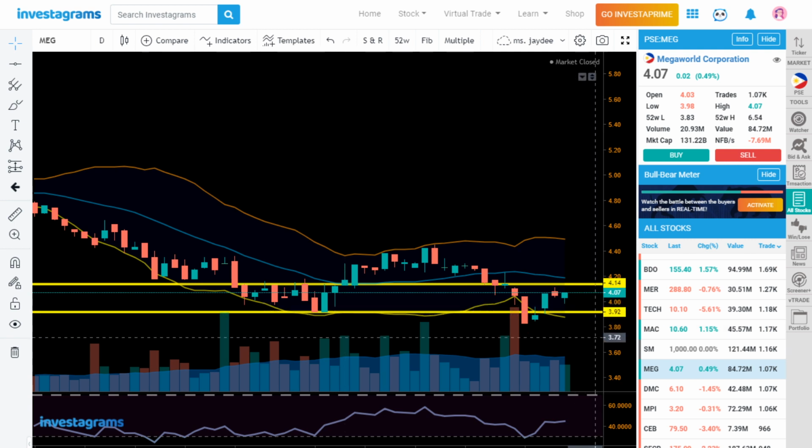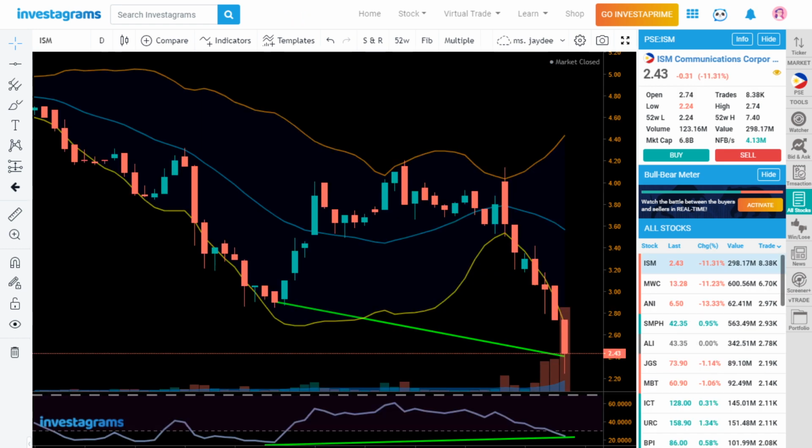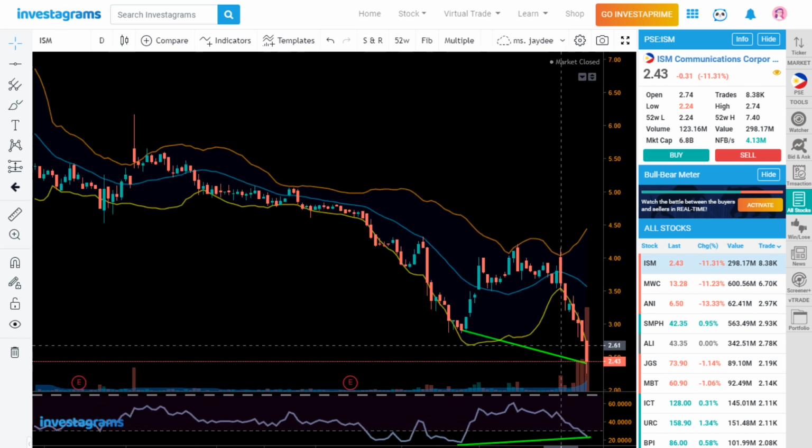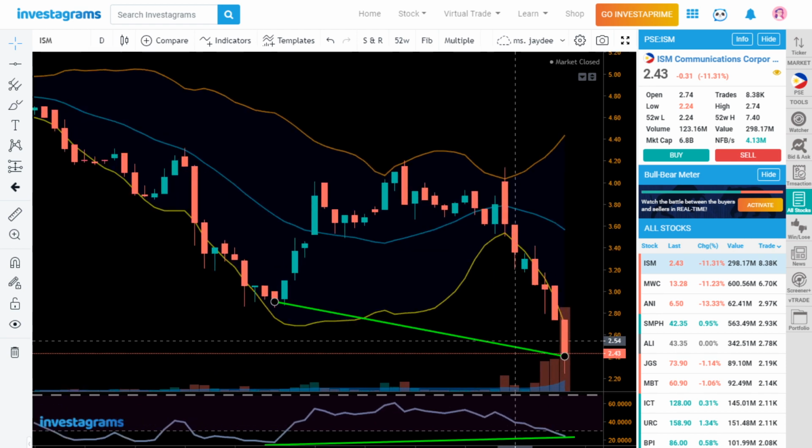We might also experience the same when it reaches that level, 3.92. And you mentioned you'd like me to review ISM, so that's the first stock that we have. ISM is currently giving us a bullish divergence. RSI level is starting to be much higher while the price is moving downwards. But for some people, they want to play conservative and wait for a green candlestick to come out. But if you're a long-term investor of ISM, this is already at a very cheap level.